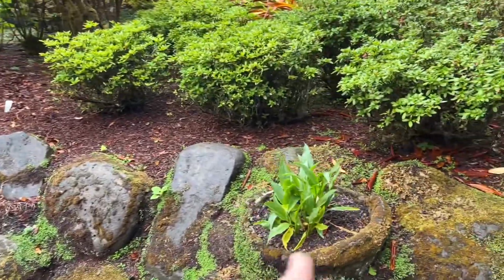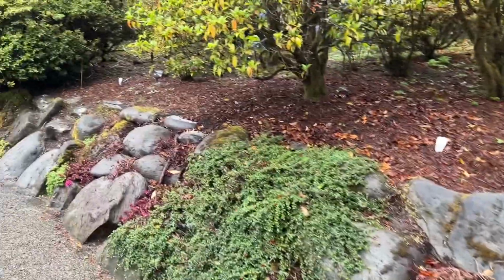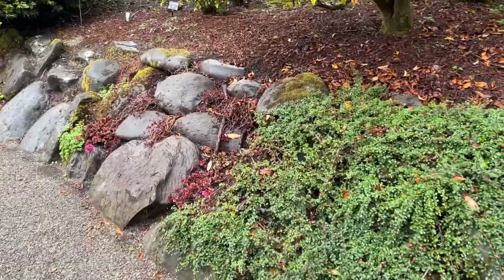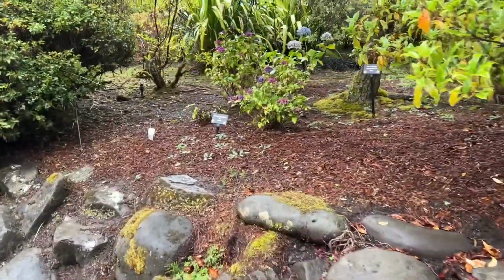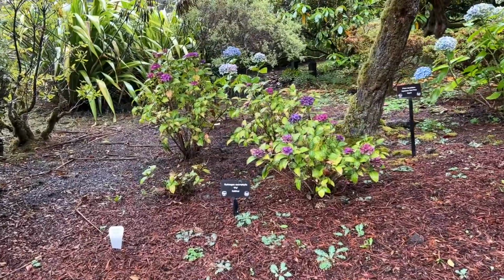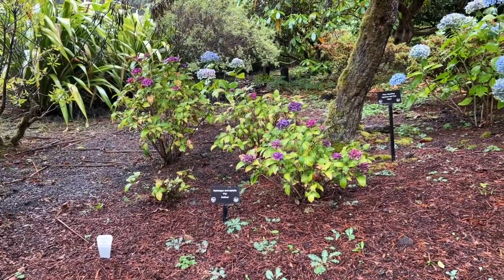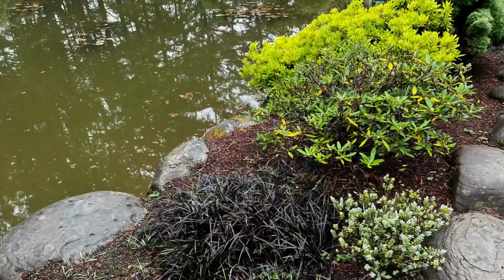They have like little pockets of planters here and there as needed. Hydrangea macrophylla. Little. Cute. Nice.